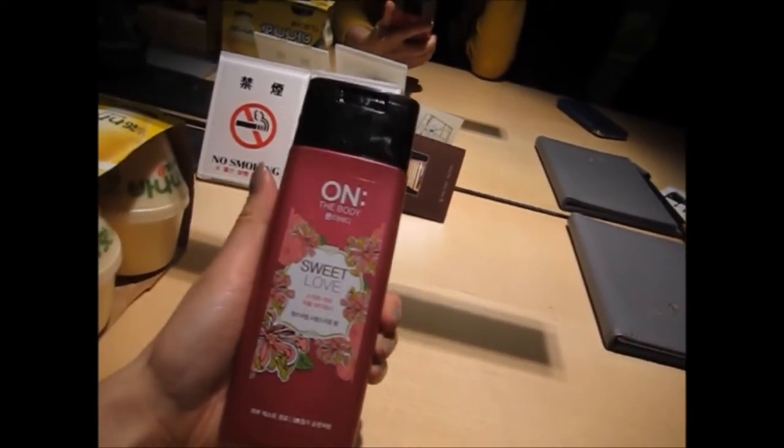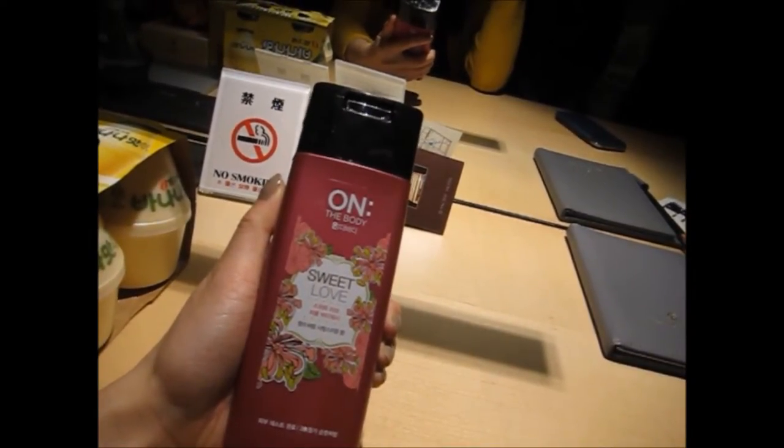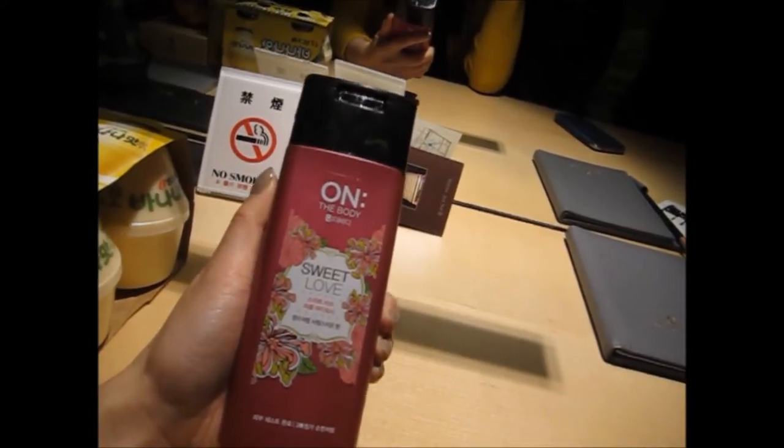This is the shower gel that we spent 1 hour looking for after going to 5 different shops, but we finally got there.